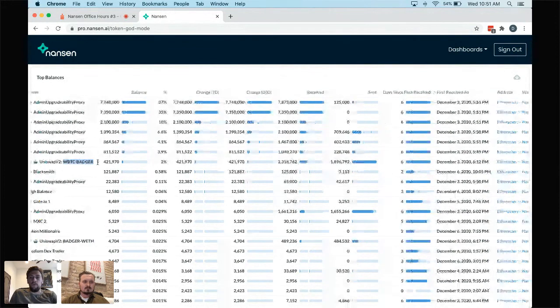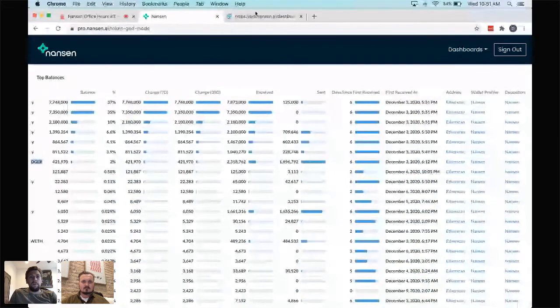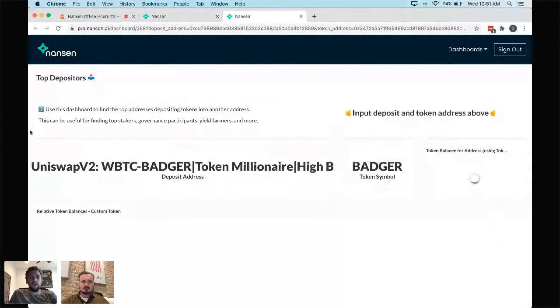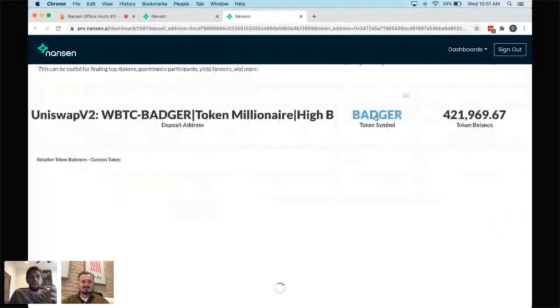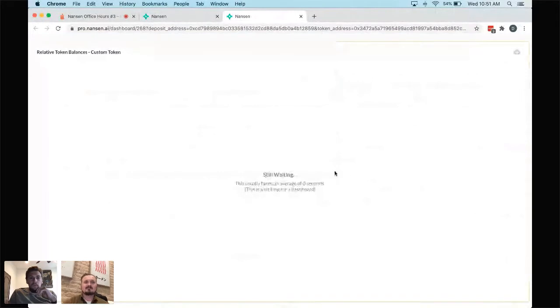So real quick here, we'll pull up the top depositors. The top depositors takes the Uniswap liquidity pool token. And here you see some of our new labels that will probably filter out over time. We're doing some debugging on that. And you see Badger deposited in this pool. Just real quick, when this loads, we'll click through a little bit and see if any big names pop out. I actually haven't done this, so I'm not sure if there's anything.